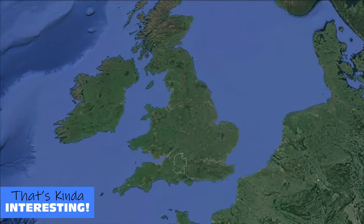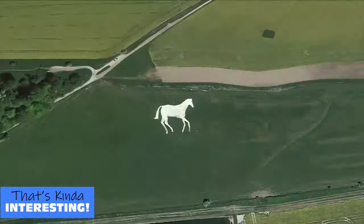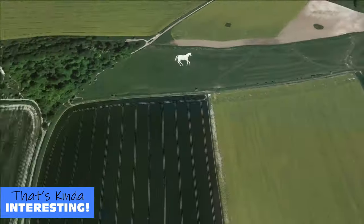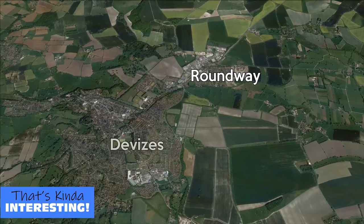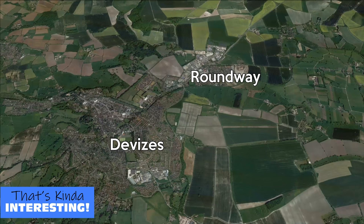Today I'm in the English county of Wiltshire to see the Devizes White Horse. It's located a little over half a mile north from the hamlet of Roundway and about 2 miles northeast from the market town of Devizes, where it gets its name from.